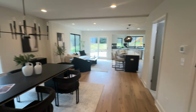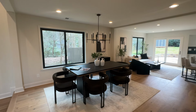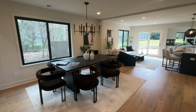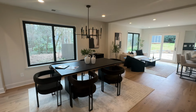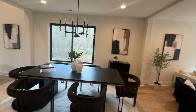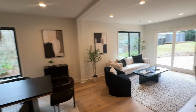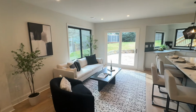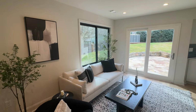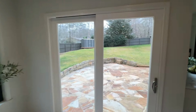And then here's the rest of the house. So your dining. And so nice wide open space, use of furniture, just very well put together with this staging. I'm telling you, they really did a really good job. So you have another seating area over here right before you can head outside. Again, another large window, colored black, nice and contrasting.